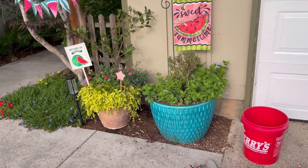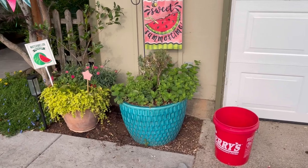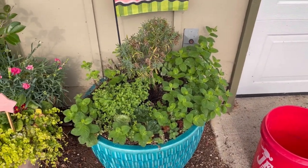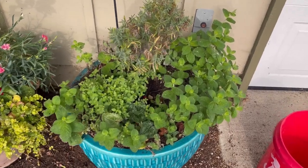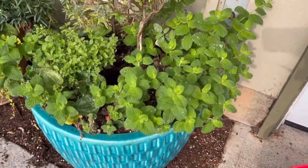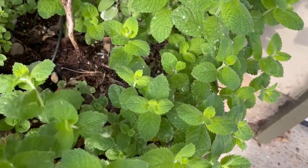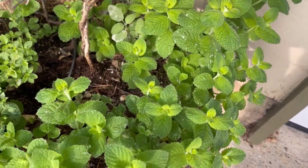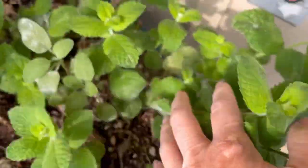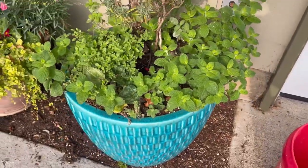Okay, friends, here it is. This is the planter that I hate. And you're thinking, why do you hate it? It's not that bad. But if you look closely, it's bad. The story with this planter is I got it from a lady, and the pot itself is beautiful. I love it. But she already had it planted up, and mostly what is in here is mint. I don't use mint very much, and the problem is that it has powdery mildew. No matter how many times I cut it back, the powdery mildew continues to be a problem.